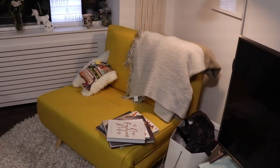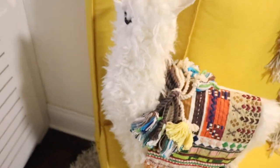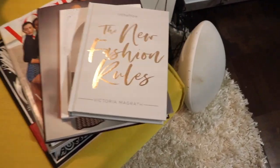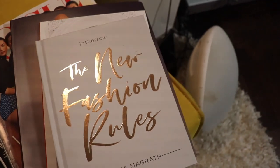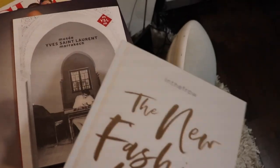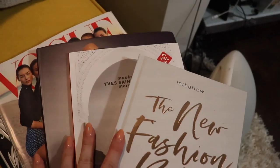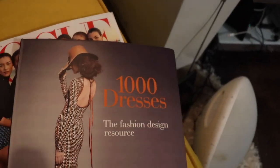So getting off the floor, this is my little reading corner. We have Larry. Hey, Larry. Larry the Llama. Bunch of books. I have Victoria McGrath, my favorite influencer, Fashion Rules. The Museum of YSL, very special photos of a museum that you really can't take photographs in.